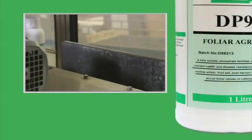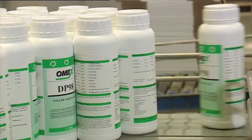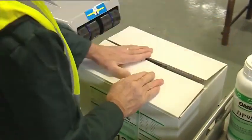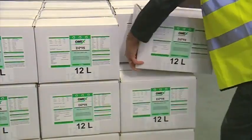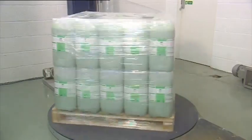Batch numbers and dates of manufacture are printed onto the labels or bottles for complete traceability. Finished bottles are packed into the highest grade cardboard cartons, designed to provide excellent protection throughout the export journey. Finally, all heat-treated pallets are shrink-wrapped for extra protection.